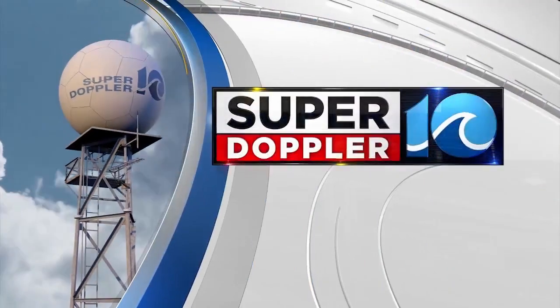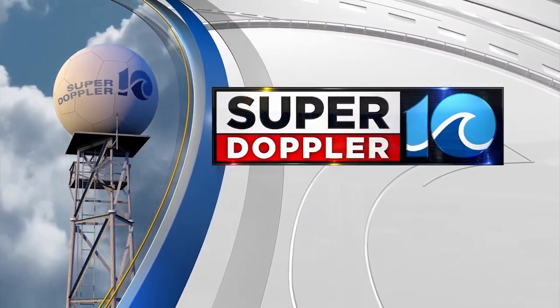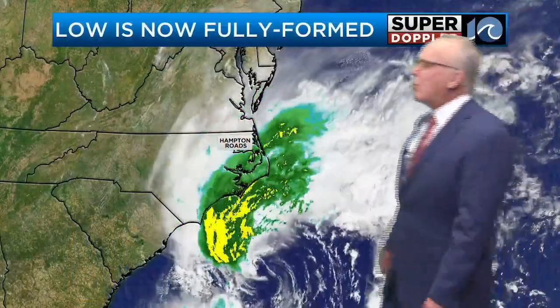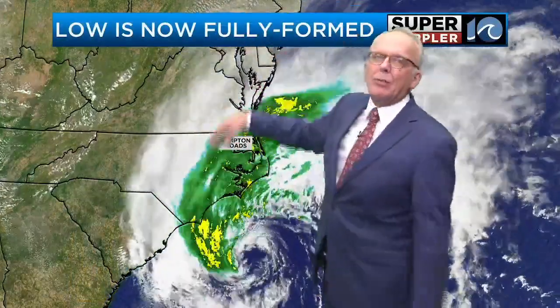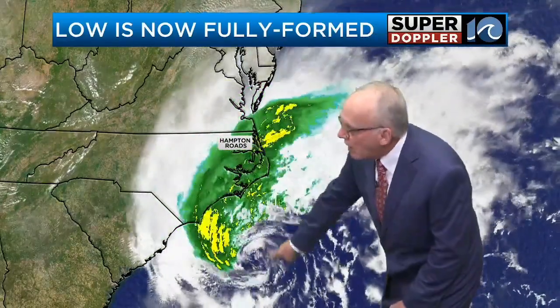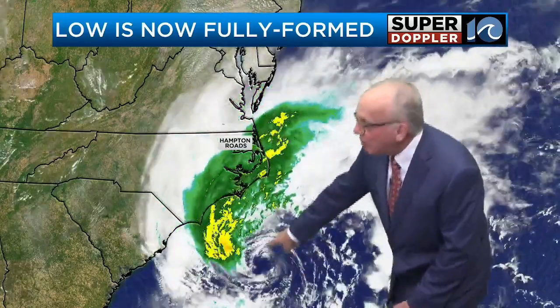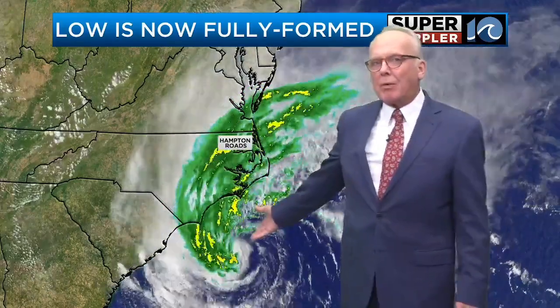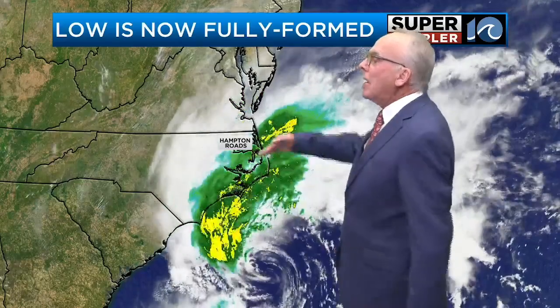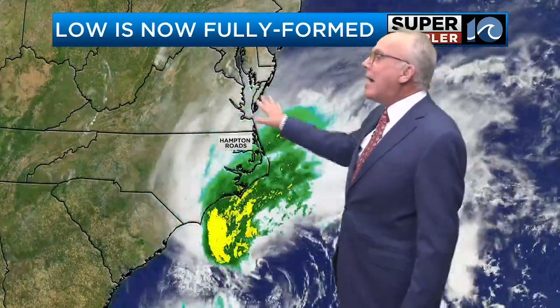Now, your Super Doppler 10 forecast with Chief Meteorologist Emeritus Don Slater. As of about 2 o'clock this afternoon, the low became fully formed. And what happened with it is that it attained a closed low pressure area right on into there. And you can see it. It's swirling on around. It becomes a cyclone. And that's when it became Ophelia at around 1, 2 o'clock this afternoon. You see that rainfall steadily increasing throughout the region for the day today, as did the winds.